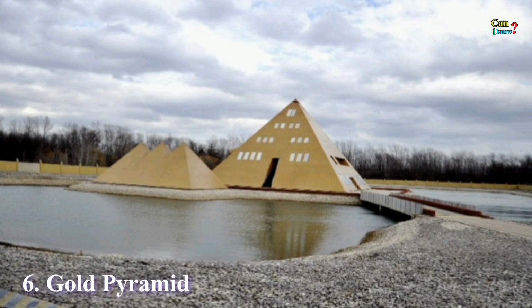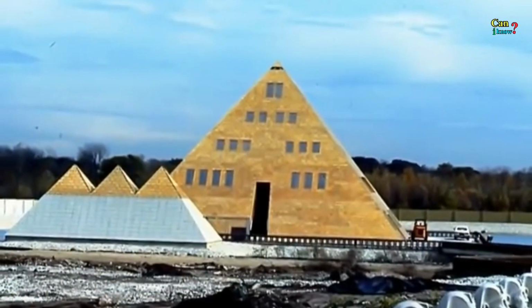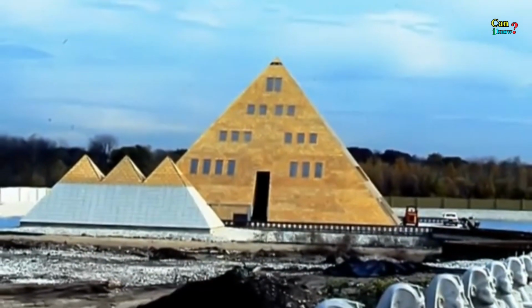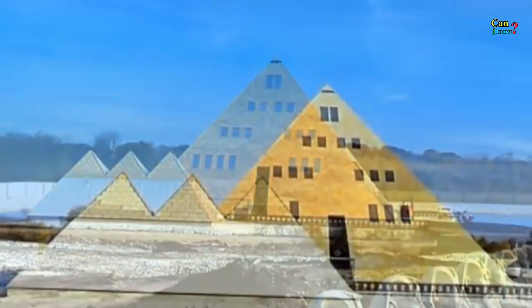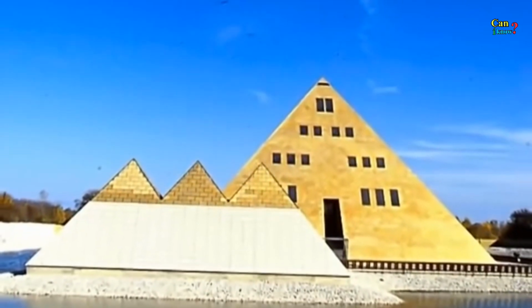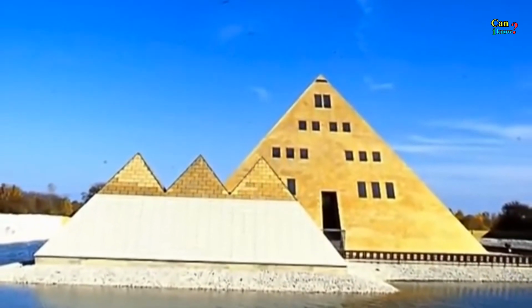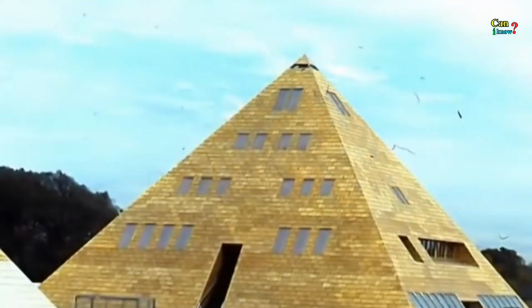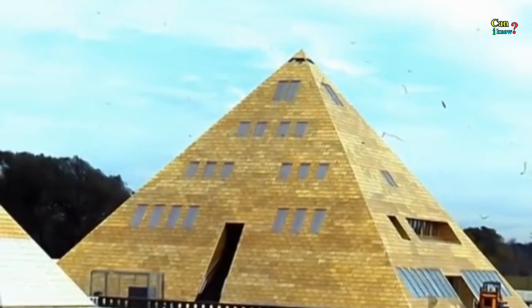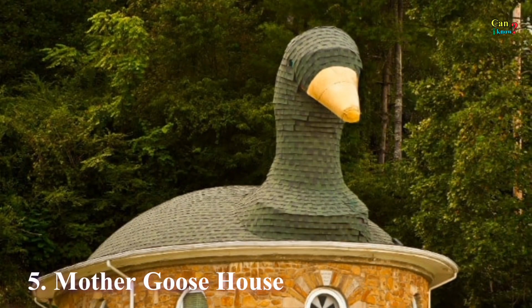If living in a pyramid wasn't already awesome enough, how about one plated with 24-karat gold? Built by Jim and Linda Onan in Wadsworth, Illinois, this 6-story tall, 17,000-square-foot house is surrounded by a moat and a series of ancient Egypt-themed features, like a 50-foot statue of a pharaoh. Number 5. Mother Goose House.